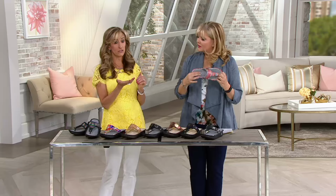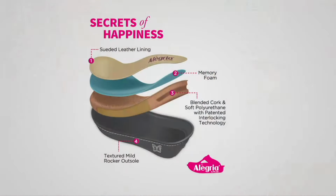So the bottom of your foot is against that. That's my favorite way to wear all of our shoes. And you can see, here's the graphic. So you've got the rocker bottom, which is slip resistant here. It's a 1.5 inch lift at the heel. And then you can see those layers of comfort that are built into that sandal.